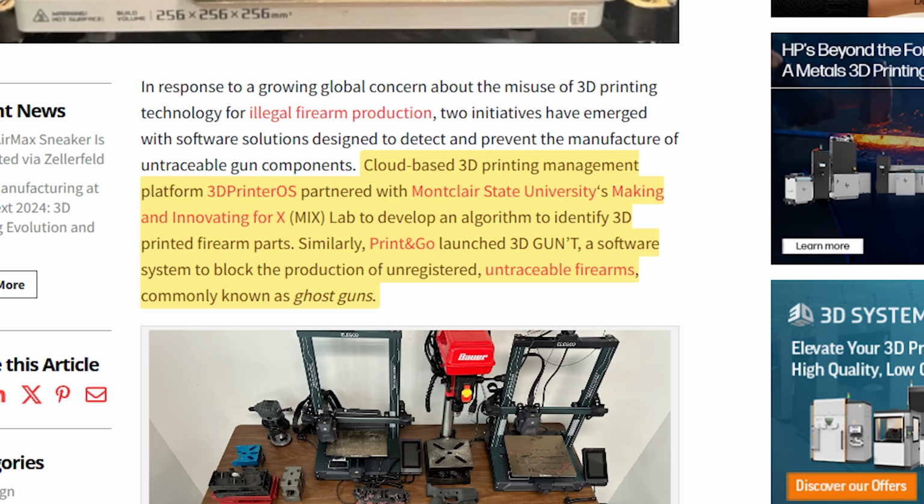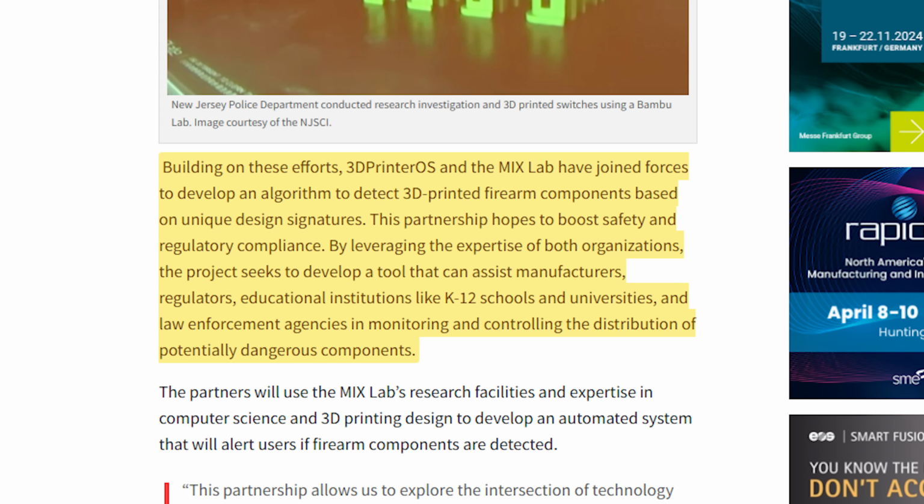Print and Go, another company, has launched something called 3D Gunt, which is software that completely blocks a printer from printing gun parts. They've compiled a list of the most commonly used printers for so-called ghost guns and plan to target those systems specifically, despite those companies not making any complaints about the so-called misuse of their hardware, according to 3dprint.com. According to the site, building on these efforts, 3D Printer OS and MIX Lab have joined forces to develop an algorithm to detect 3D printed firearm components based on unique design signatures.